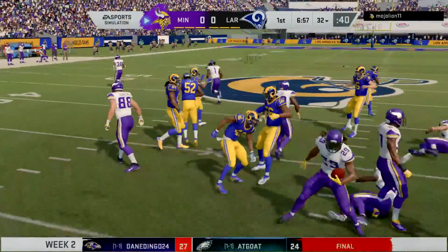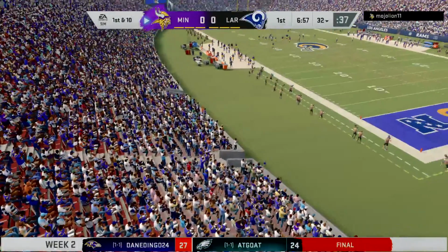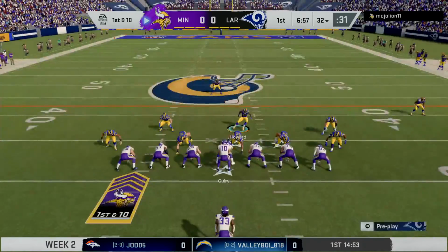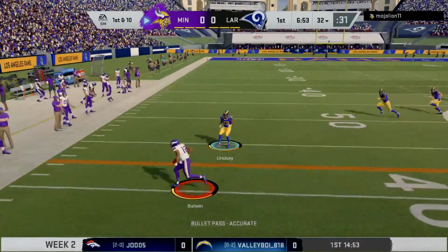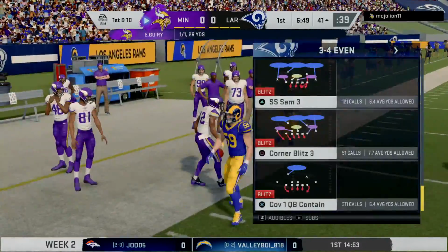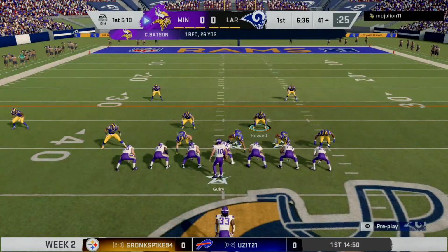Solid return, pretty good field position. They'll start at the 32-yard line. From the 32 now, here's 1st and 10. They'll come out throwing here to start the drive. Open man is Cameron Batson. The extra effort after the catch makes it good for a gain of 26 and also a 1st down.